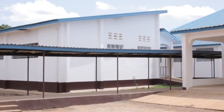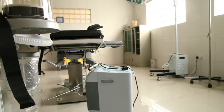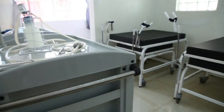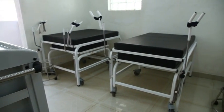As we all can see, it's a modern facility with state-of-the-art gadgets. In its bid to ensure that women have access to safe delivery, similar health facilities have been refurbished in different parts of the country. How has this increased health service delivery and accessibility?